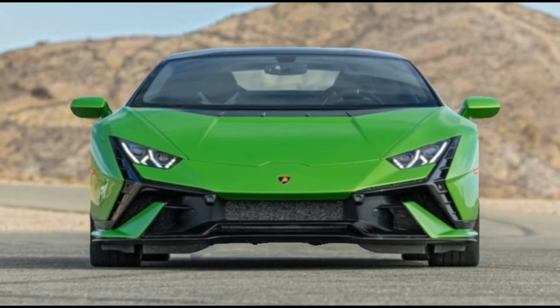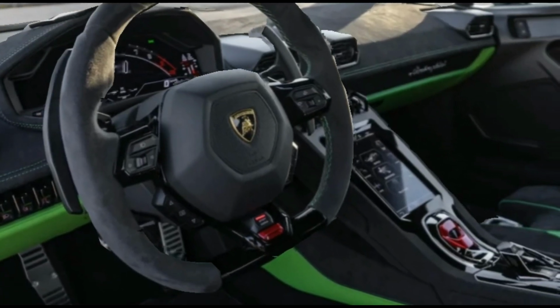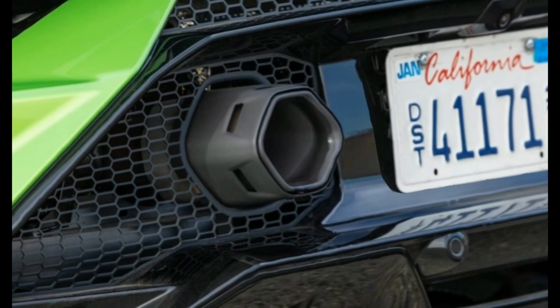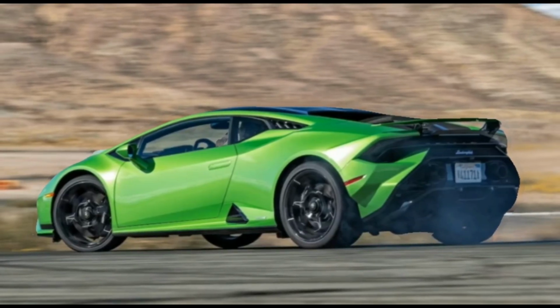10 years into its production run, the Lamborghini Huracán is still craziness on wheels thanks to its ravishing V10 engine, knife-edge handling, and the sort of visual presence that commands any cars and coffee it rumbles into.